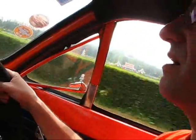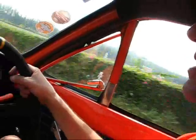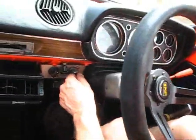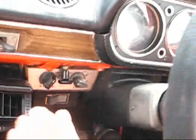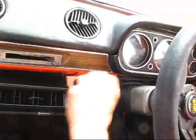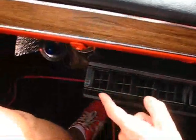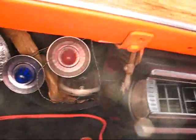It does, however, have a retrofit air conditioning, which does work, by the way. If you're a bit cold, we can fire that up. Still blowing cold air. And it's got the tuk-tuk brake lights. If you go under the dash, I step on the brake. You know when I step on the brake.